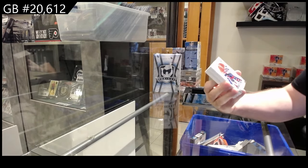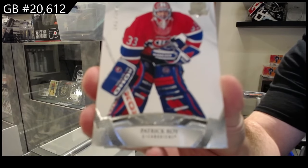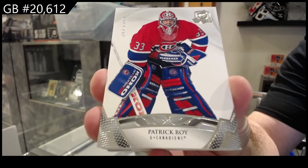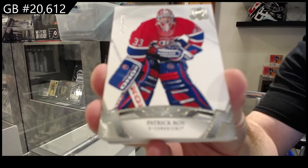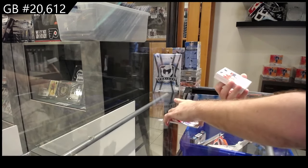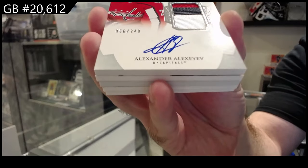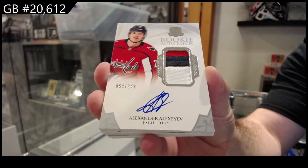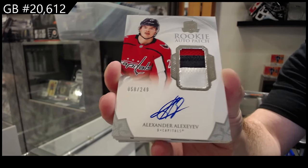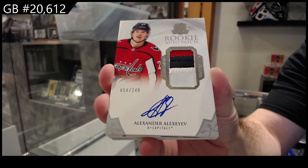For the Montreal Canadiens, /249, Patrick Roy. Patrick Roy. We've got a rookie auto patch for the Washington Capitals of Alexiev. Three color, /249, Alexiev.